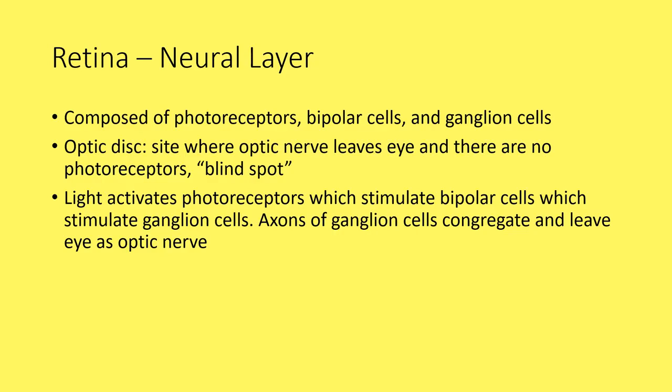So light's going to activate those photoreceptors, the rods and cones, which as I said then stimulate the bipolar cells, which then stimulate the ganglion cells, and all those axons from those ganglion cells, if you remember from that previous picture I showed you earlier, will then all come and congregate and leave the eye at the optic nerve.